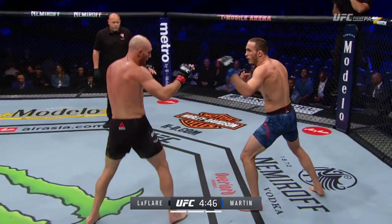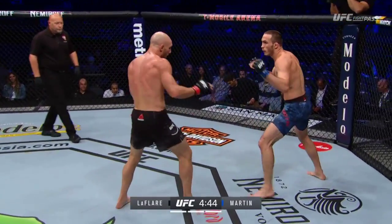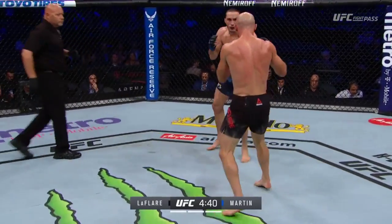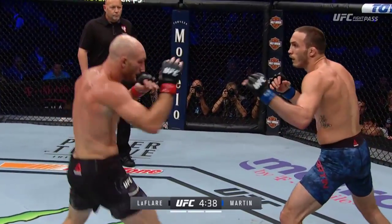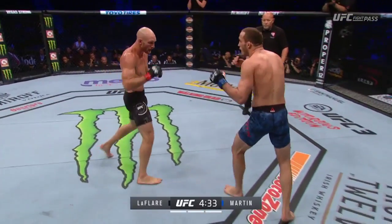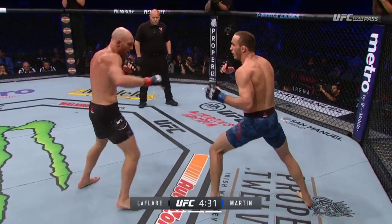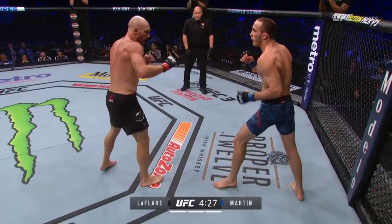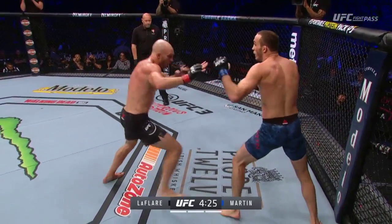Nice straight right from Tony Martin. LaFleur trying to move forward and close the distance with urgency here early in round 3. Martin seemed to recover pretty well. He's still looking quick now in this third. Oh, nice inside leg kick. Take away some of that.